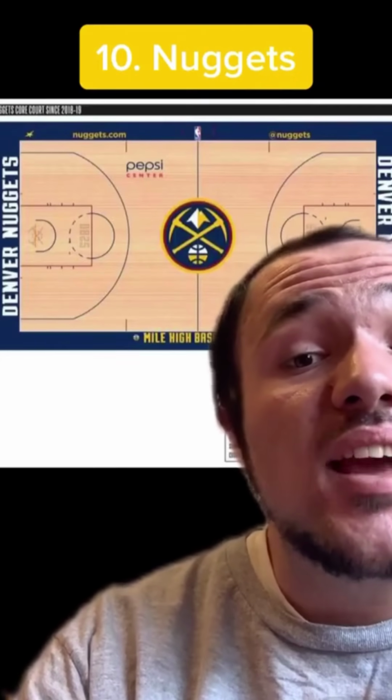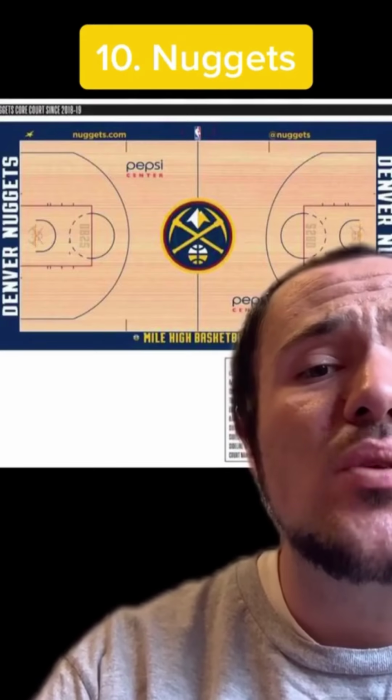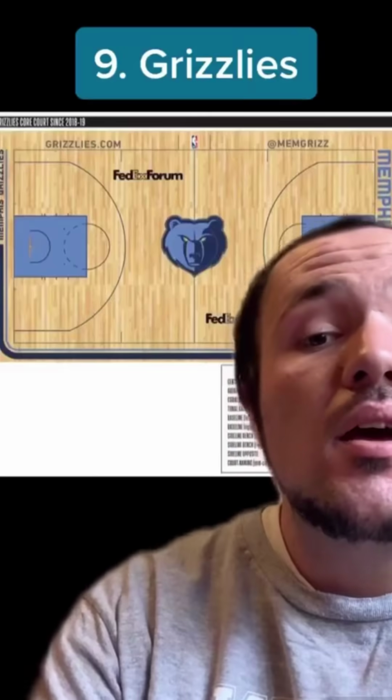10th is the Nuggets. Like the color scheme, like the design of the court, but the reason it made it this far is because I love the 5280 underneath the free throw lines in reference to the city being a mile high. Super unique.